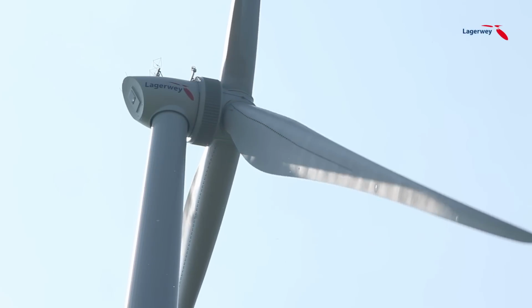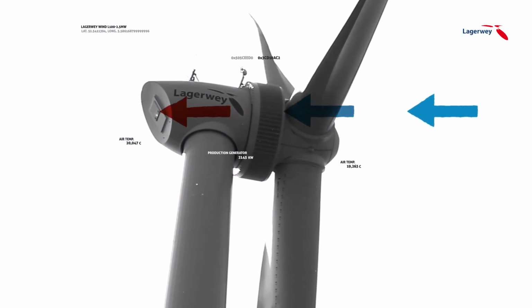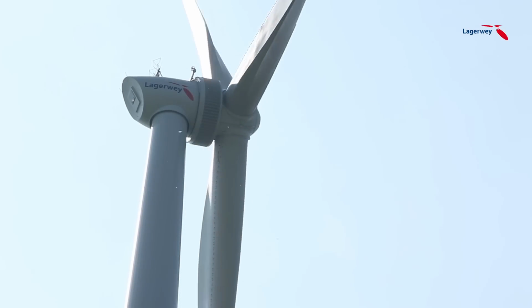More wind means more power. With a part heat, more wind also provides better heat dissipation through the fins. These processes go together. It ensures reliable and constant operating temperatures.